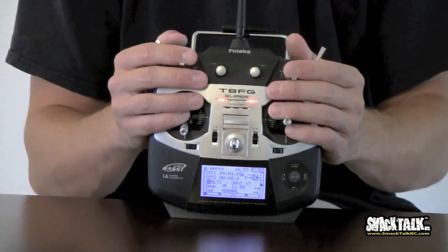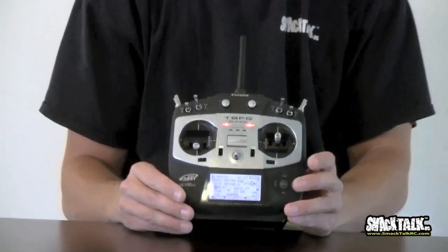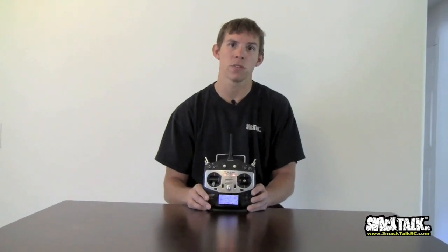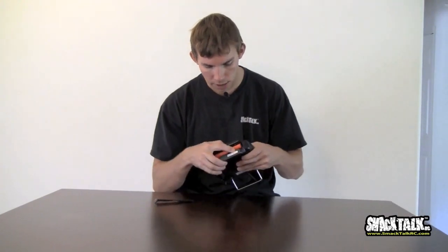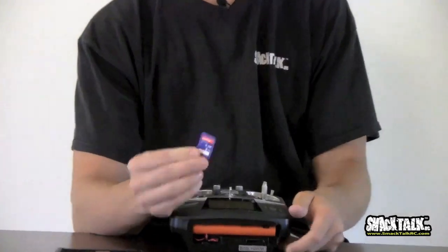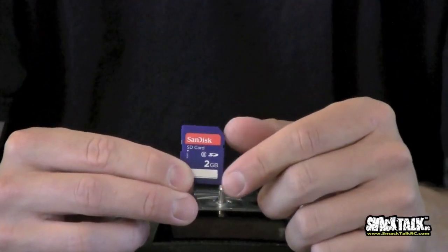Now, if you have a regular 8FG, you can just go to the Futaba website, futaba-rc.com, go to their downloads section, and you can upgrade yours for free. The reason I like this thing, if I open it up down here, you can see I've got a regular old SD card in this one. This is a 2 gig card.